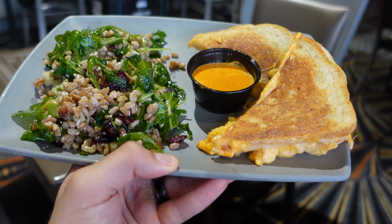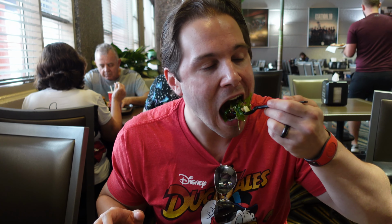I've never had it before. It has walnuts on top of it, as well as the cranberries, and it's arugula. Are those nuts? Yeah, walnuts. I've got apple slices in it, too. That's not everyone's thing.